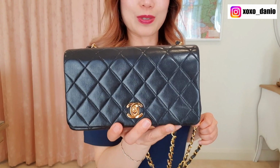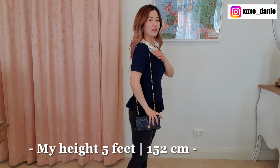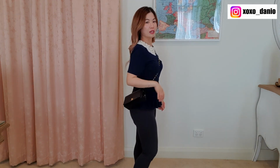So, alright, some watch shots with the beautiful Chanel rectangular mini. This is what she looks like on me. I am 5 foot or 152 centimeters, so not bad, and I like her best crossbody. So this is where she hits me, and I love that. I think that's very flattering. Not too long.